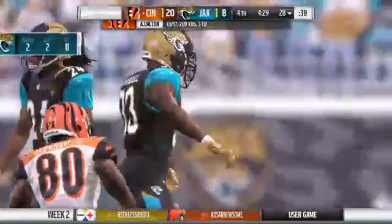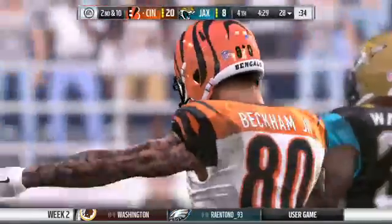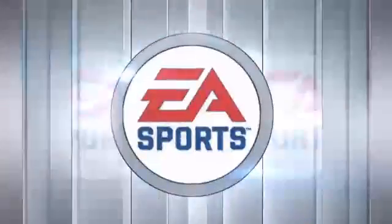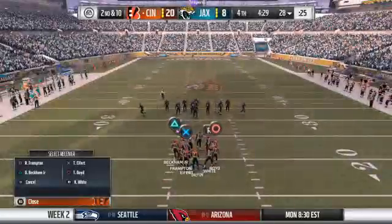But we've seen it happen to teams before. Some of the best kickers in the world can miss kicks like that. Can they come back now and redeem themselves? Well, they went for the big play there, but that drop could really hurt their momentum. So 2nd and 10 here.